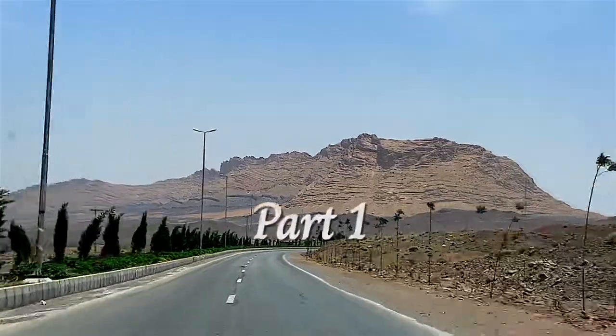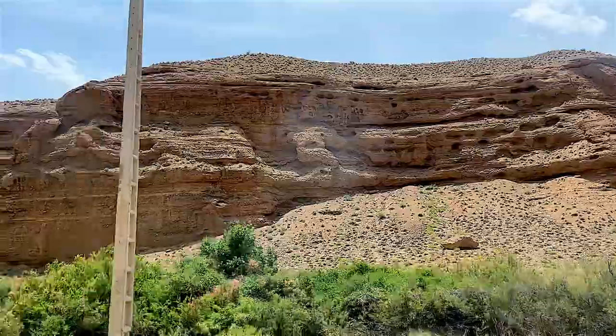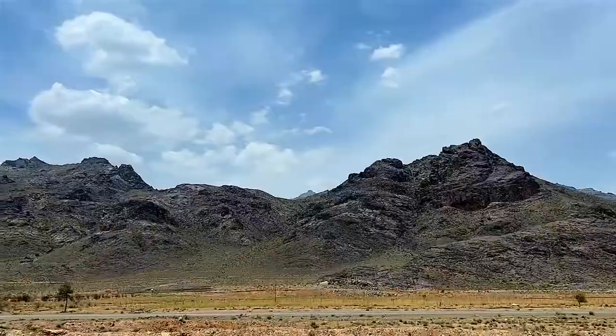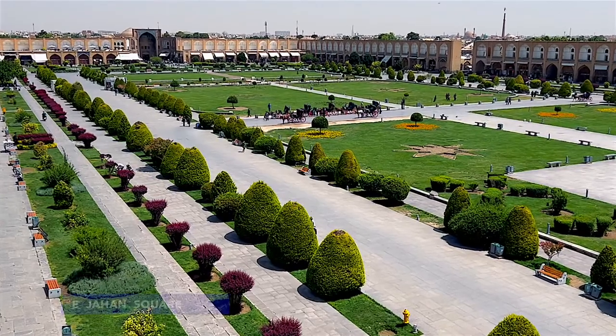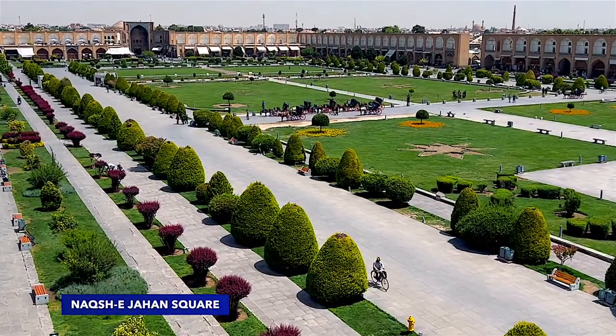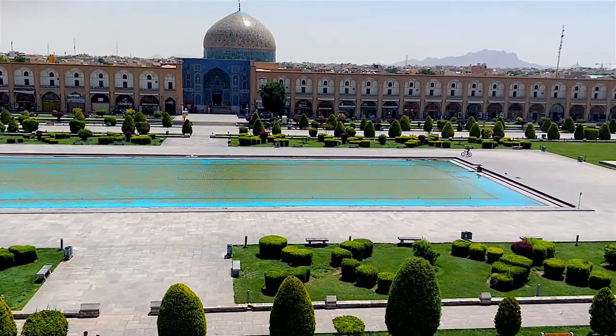After visiting historical Kashan and traditional village Abyaneh, we're approaching Isfahan, the former capital of Persia. For the introduction to the city, I would like to start with one of the highlights, Naqsh-e Jahan Square, translated from Persian as Image of the World Square.